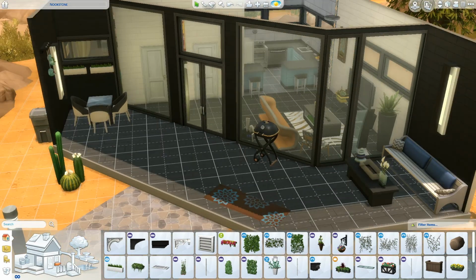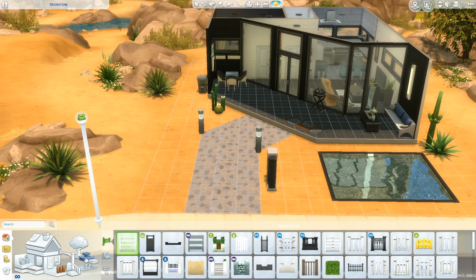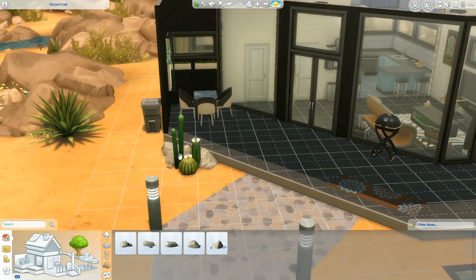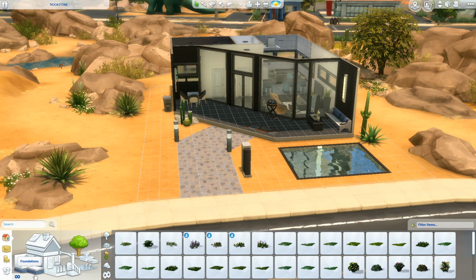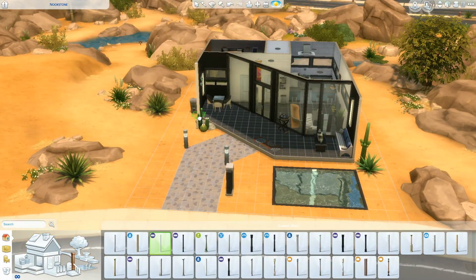Yes, I put in those underneath the window. I like them, they're kind of cool. And I was going to try and put... Oh yes, and the rocks. Oh man, a bit more landscaping. It just doesn't seem like a place that would have a lot of landscaping, and the small amount it has works for this build.